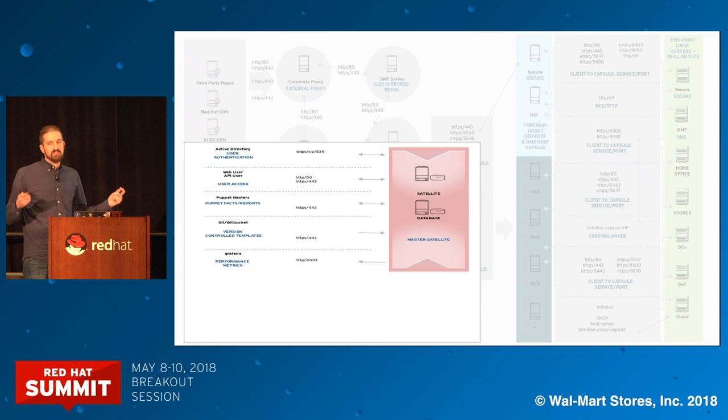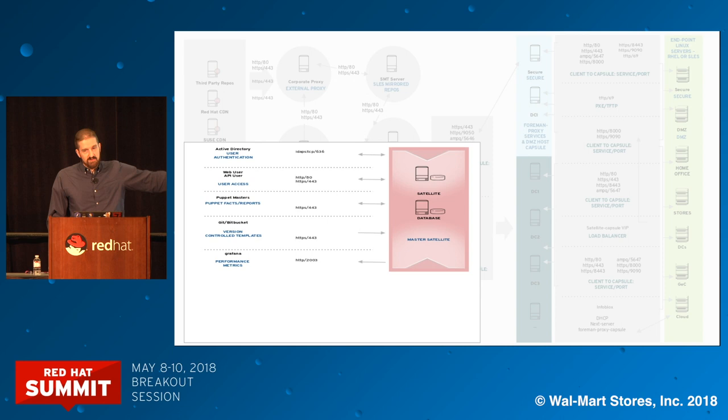And you'll notice here that we have the database broken out separately. This is a future state. This is where we want to get to with the external database, which is coming up in the near future.